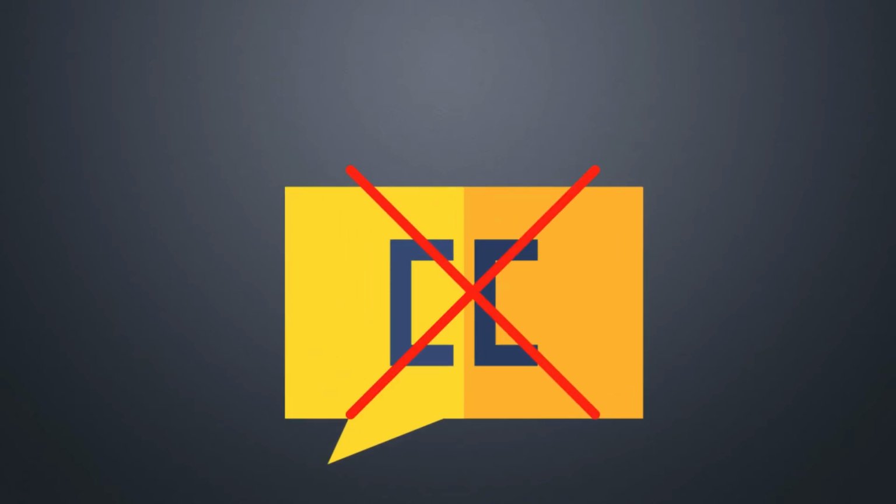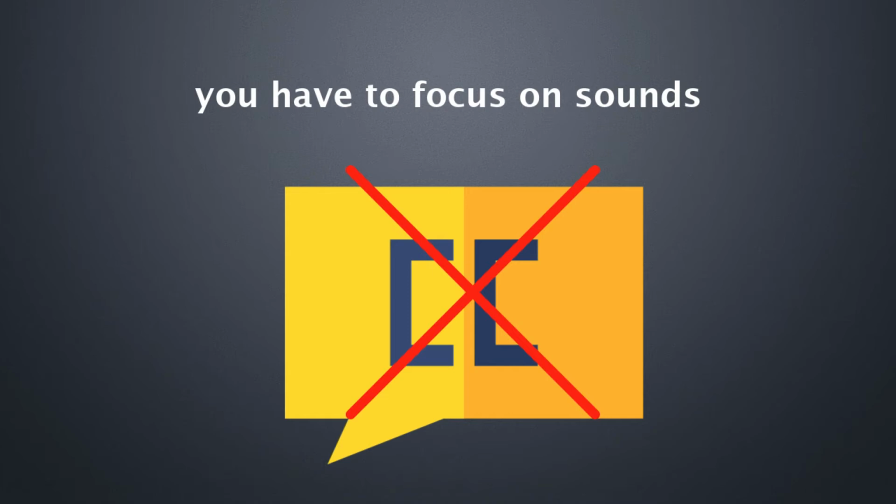But if you disable the subtitles, something interesting happens. Now there is nothing to read. You have no choice but to pay full attention to the spoken sounds. This method can be split into two separate approaches.